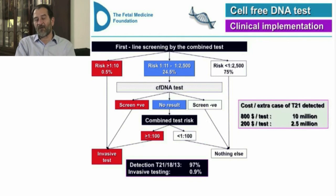Why should we not be offering cell-free DNA testing to women with a risk of less than 1 in 2,500? The number of cases with Downs in this group is extremely small, and the overall cost for each additional case of Downs detected is extremely high. If cell-free DNA testing is in the region of $800 per test, the detection of each additional case of Downs would require the payment of $10 million. Even if the cost of cell-free DNA testing is dramatically reduced to, let's say, $200 per test, we would still need to spend $2.5 million for each additional case of Downs detected.